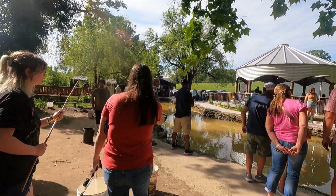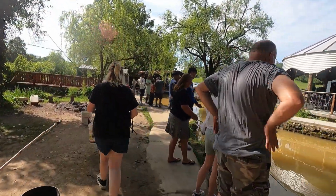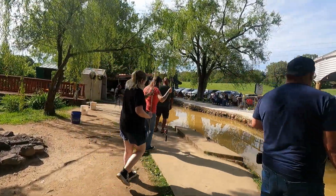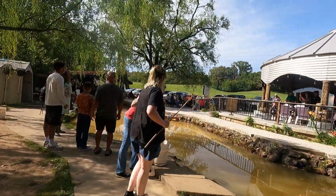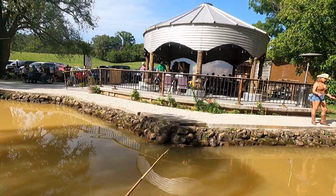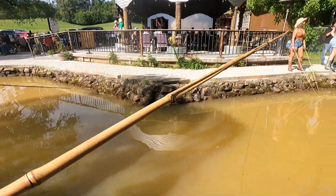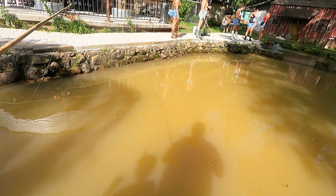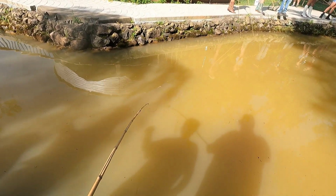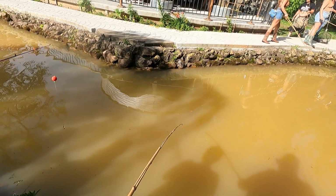So we got our bucket. She got our bucket. All right, here we go. Hey, Daddy, how does it... So we're all gonna fish from right here. See if we can catch us some trout.